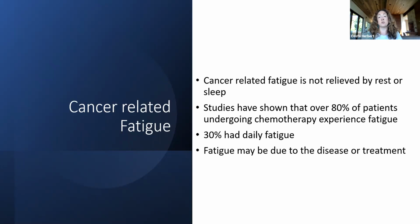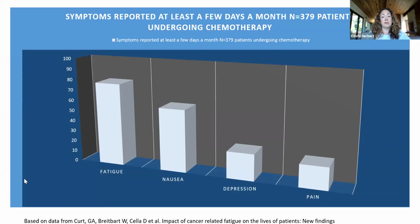Multiple studies have shown that over 80% of patients undergoing chemotherapy experience fatigue. And of this group, 30% had daily fatigue. This may be due to the disease itself or the treatment, or both. So this was a visual that I really liked here. As a nurse, it's really important for me to remember: in clinic, we spend a lot of time talking about pain and nausea and vomiting. And this study is basically showing that of these patients surveyed, more significant to them than pain and nausea and even depression or feelings of low mood was fatigue. So definitely under-assessed.